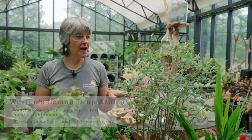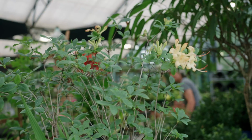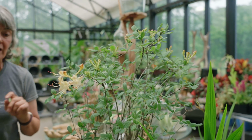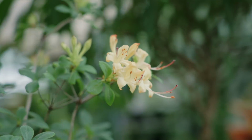This particular azalea is one of the larger types in that it grows to be up to about 10 to 12 feet tall. It's deciduous, so it will lose its foliage in the fall, but you'll usually get a nice colorful display of red fiery tones before that happens.